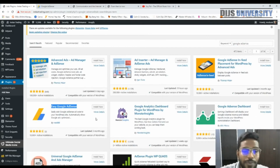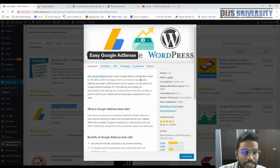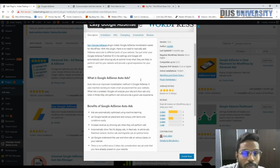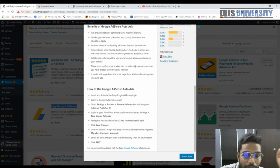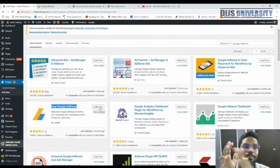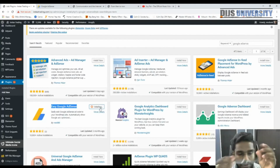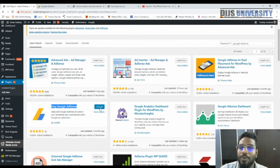If you want to know more in depth about this, you can press More Details and there will be information coming up. You can read this, what it is, how it works and everything. You can go ahead and read this if you want to, and then you press the install button. It might take a little bit of time to install since something is really wrong with my internet. It's slow. Every time it rains, it's very bad. My area has a very bad internet connection when it rains, guys.